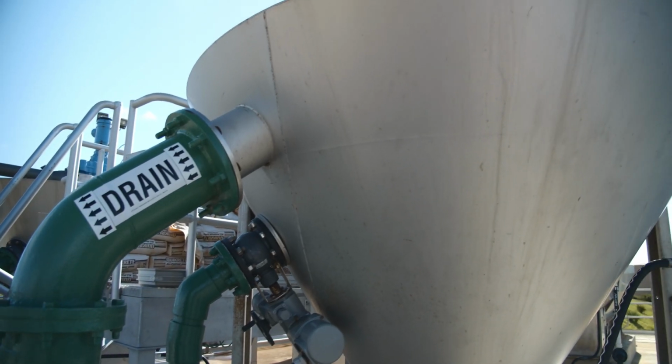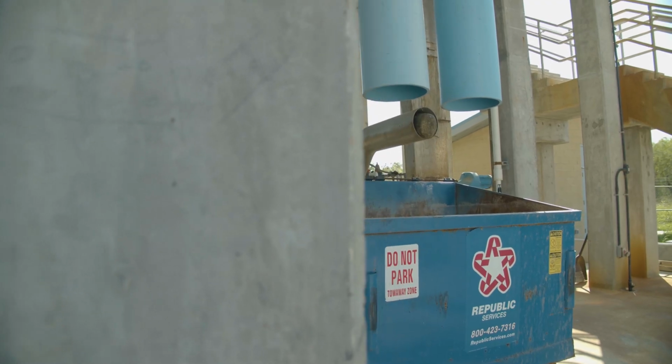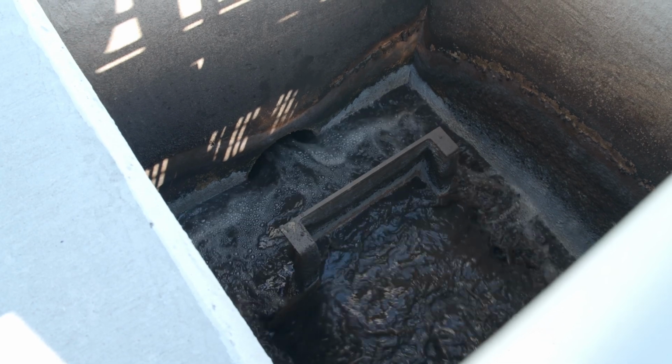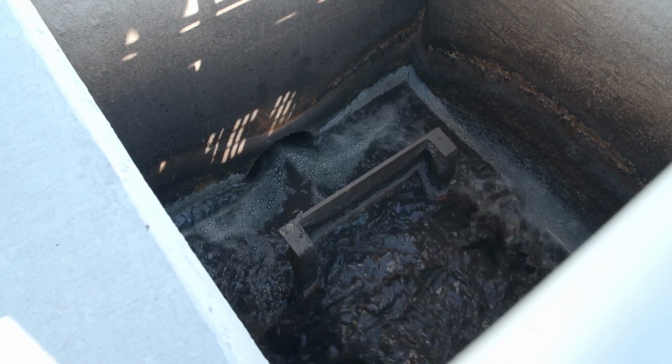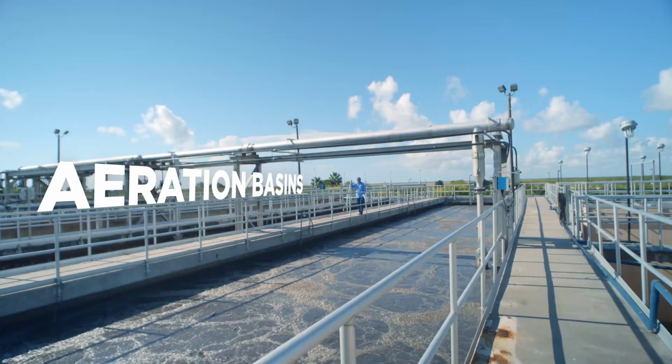At the same time, the grit makes its way through the grit wash chamber and is sent down a metal chute that directs the grit straight into a dumpster. As the influent and RAS mix, they head down a pipe via gravity and come up at the aeration basin section of the wastewater treatment process.